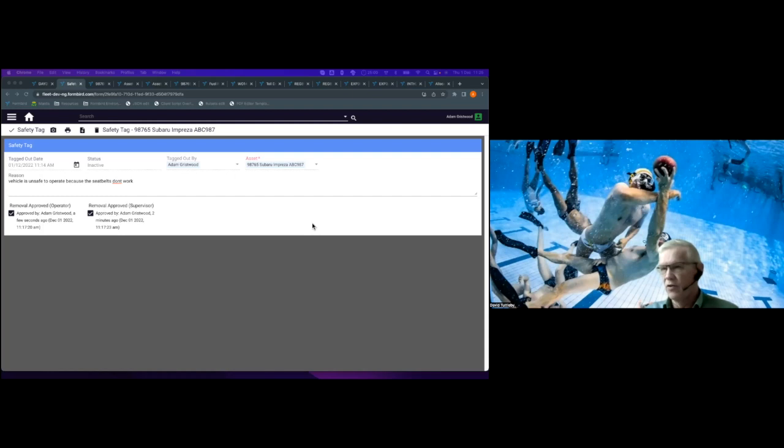But yeah, in terms of the electronic one, I suppose if the mechanic's removing it, that's fine. But if an operator has reported something, then a supervisor needs to confirm it's been done. So yeah, leave it at that.